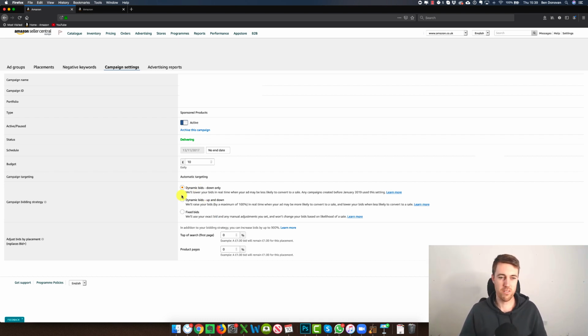maybe 5 or 6 months ago. It just gives you a little bit more flexibility. Amazon will lower your bid on the dynamic bids down only when your ad may be less likely to convert to a sale. So you still are putting a fair amount of trust in the Amazon algorithm, but obviously it's a pretty sophisticated algorithm, so it may save you a little bit more money. As I always say with anything like this, it's definitely worth testing at the very least.